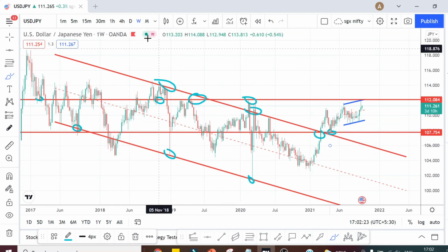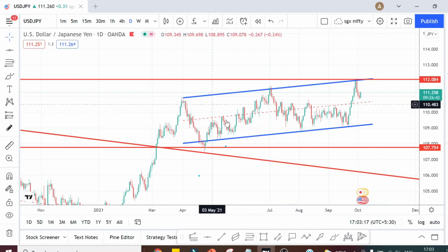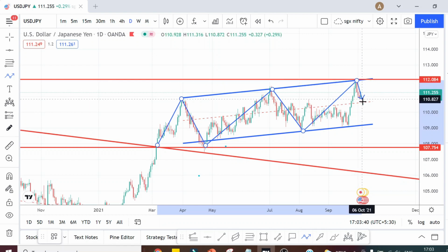Okay, let us go to the daily time frame. So I had mentioned earlier also, in daily time frame also the price was traveling on a very nice channel pattern, gave a breakout here and went up, then retraced and tested the dynamic support, then traveled up, again retested the dynamic support, again retested the upper dynamic resistance. Now it is actually on downtrend.